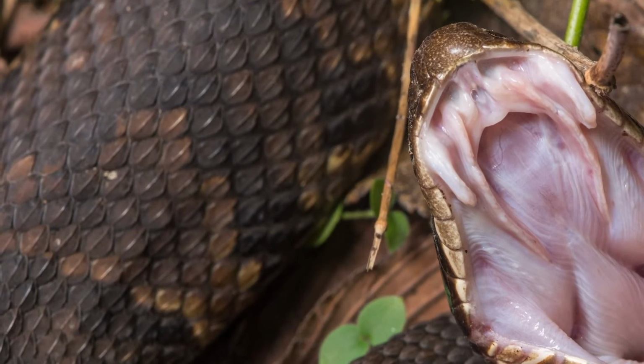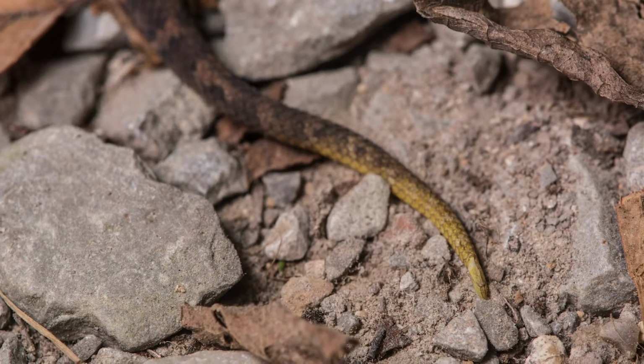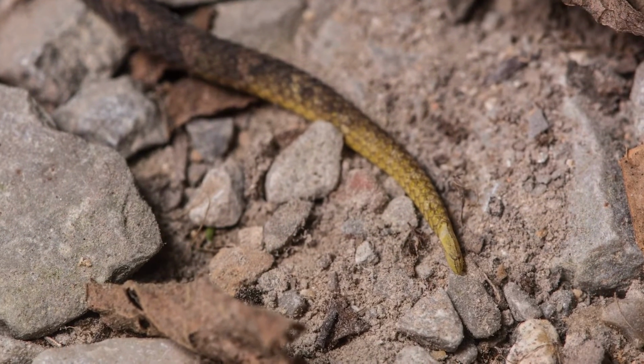Similar to copperheads, cottonmouths possess keeled scales that are generally less pronounced than in most rattlesnakes. Like copperheads, young cottonmouths have tails with yellow tips, used to lure prey into striking distance. The yellow coloration fades as the snake ages.